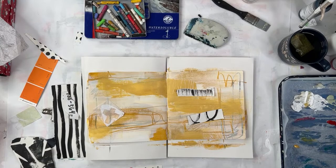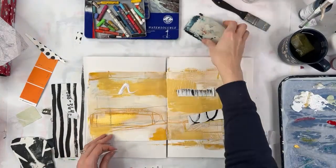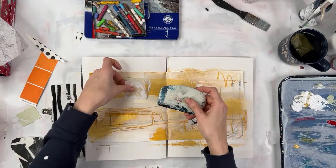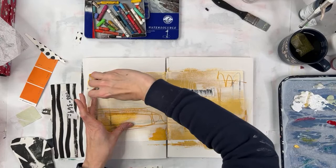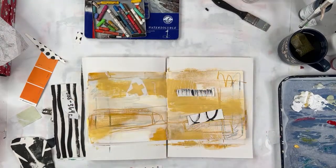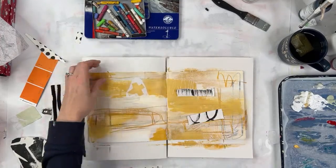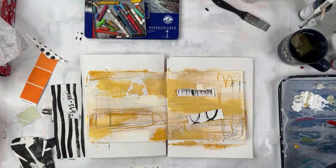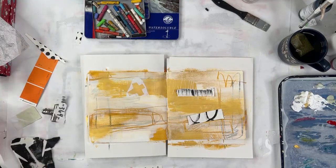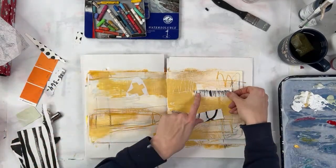Nails around so that if I ever get a clog, I can just poke it through. I was just using this though. There we go. All right. I like this.